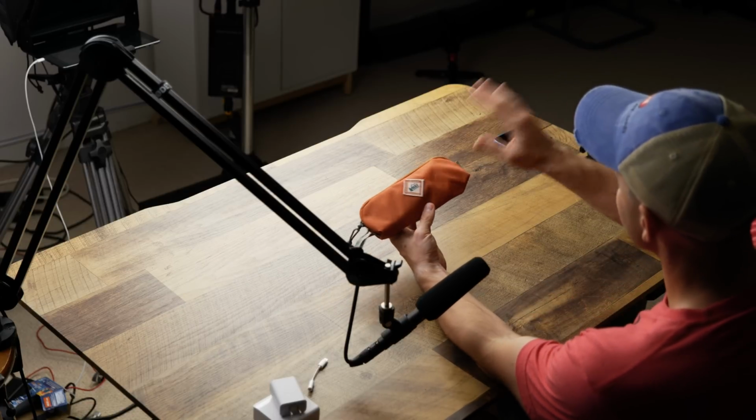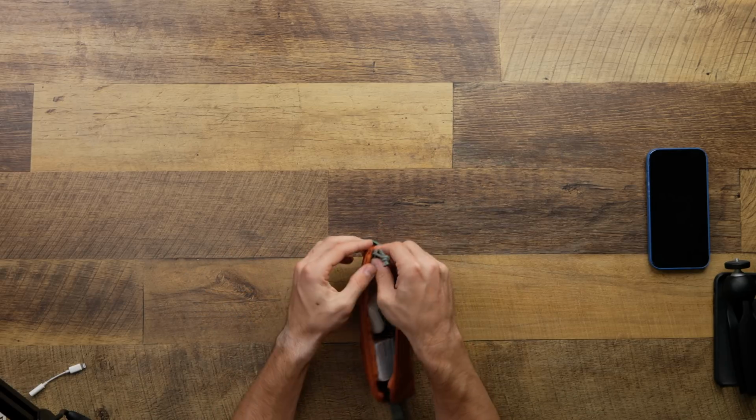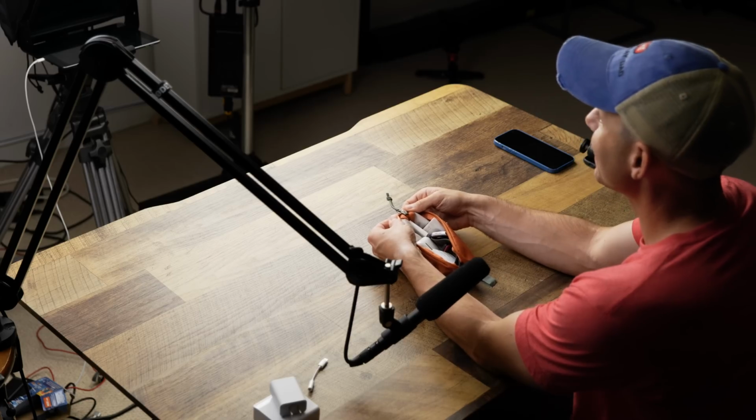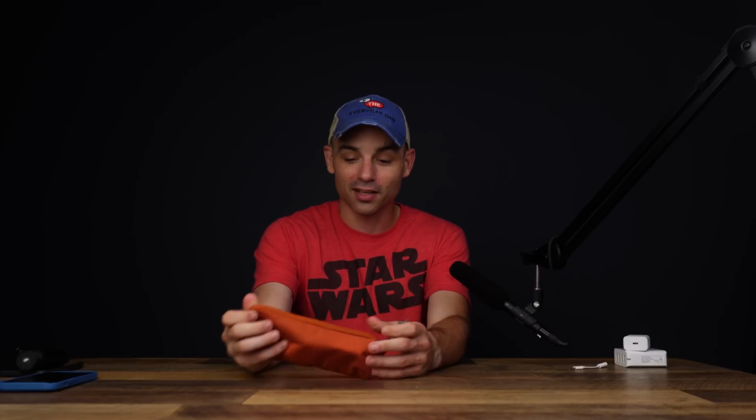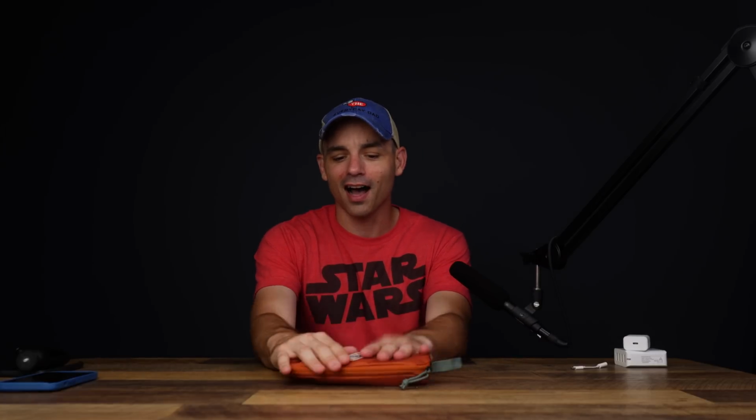When you're looking at tech bags, you're looking at a few things. You're looking at zipper. This is a very good zipper. It is a YKK zipper, and if you know anything about zippers, those are pretty much the gold standard. It's got great stitching. It's made of a very durable nylon. This is awesome. It is a toiletry bag, but I would say you could also buy this as a tech bag. I'm a big fan and highly recommend it.